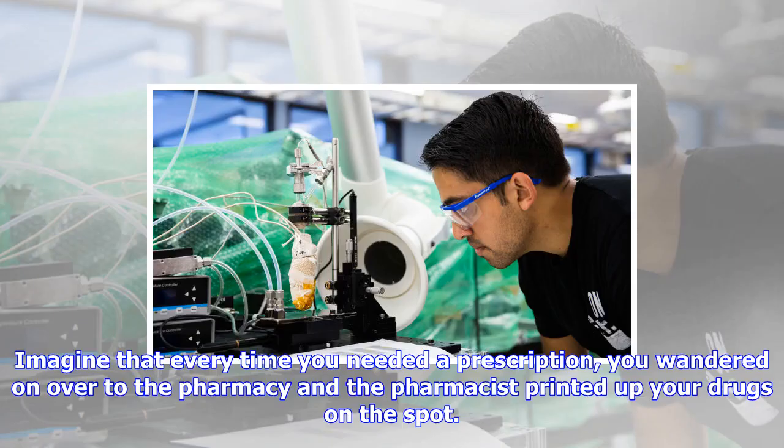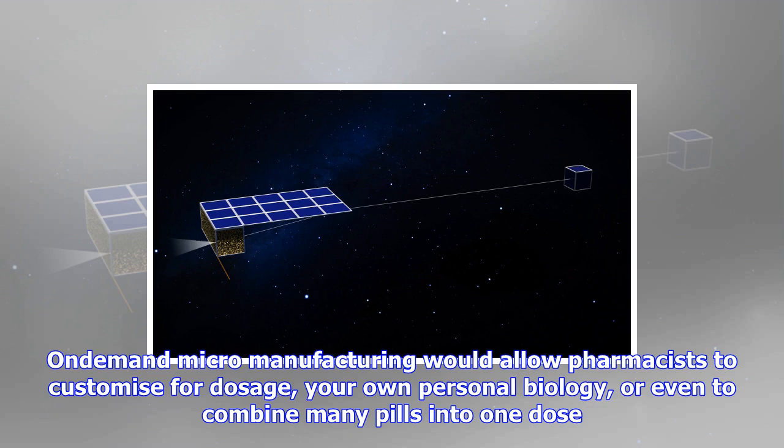Imagine that every time you needed a prescription, you wandered on over to the pharmacy, and the pharmacist printed up your drugs on the spot. On-demand micromanufacturing would allow pharmacists to customize for dosage, your own personal biology, or even to combine many pills into one dose. It's a vision for the future of pharmaceuticals that a growing number of scientists hope will make drugs cheaper, personalized and more accessible to far-flung places.